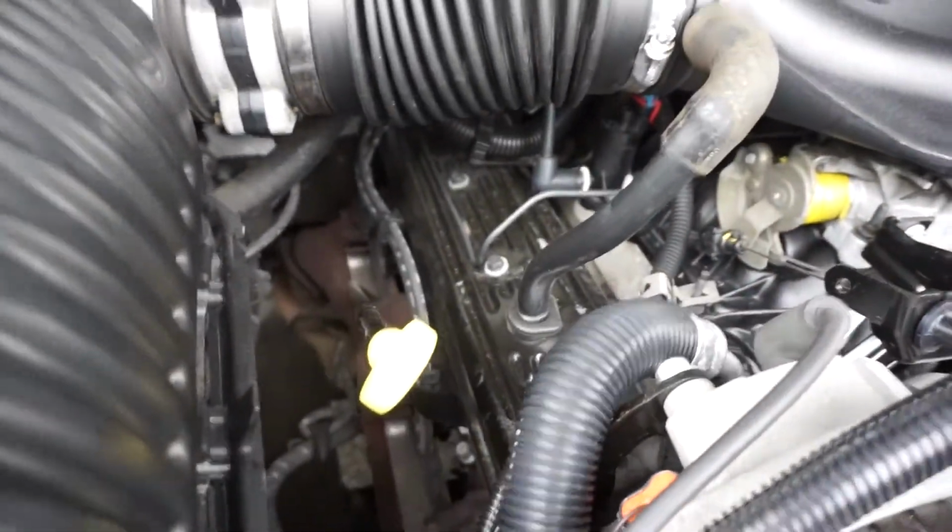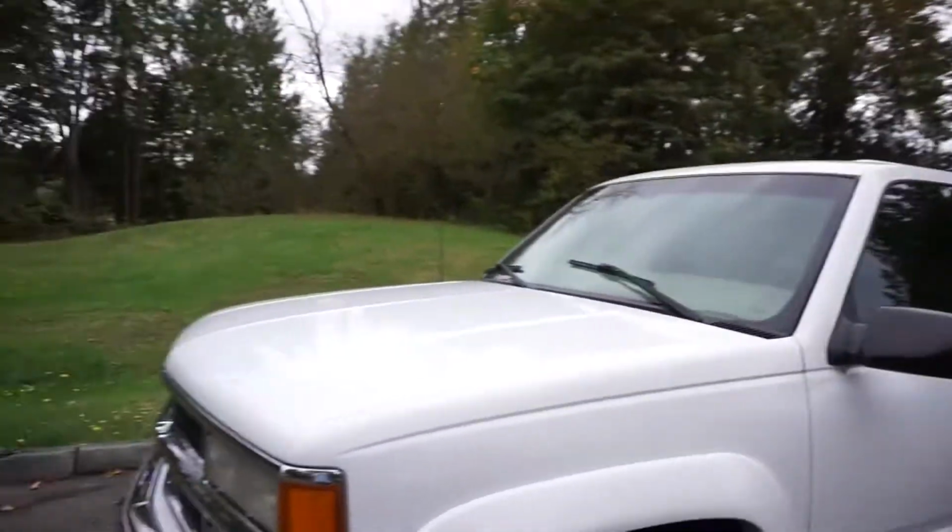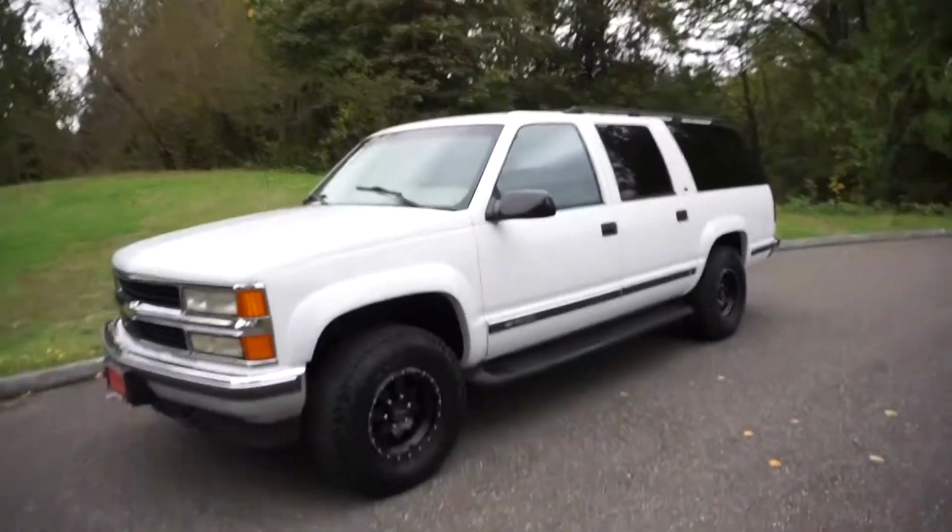You know, a little bit of dirt on the valve covers, but hey, pretty impressive. The hood liner is not sagging down. All the plastic clips are where they are. When you go around this Suburban, you can tell this is one that nobody's ever messed with. It has just a killer stance to it.